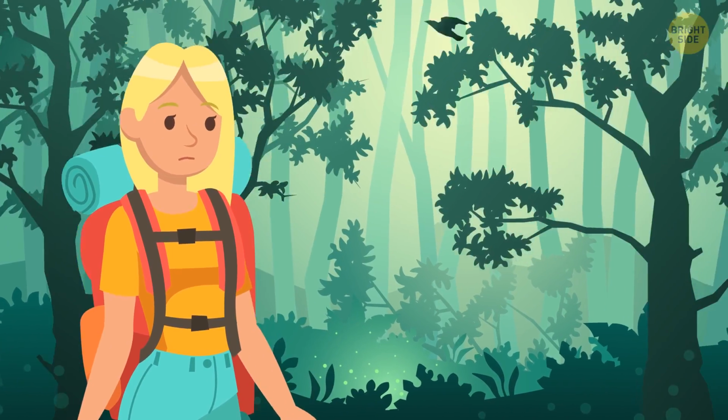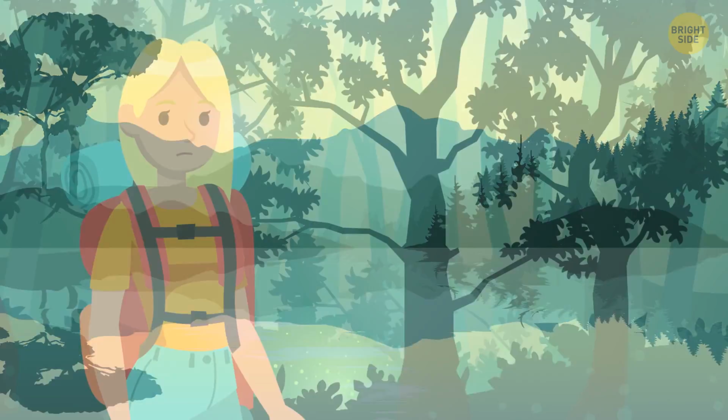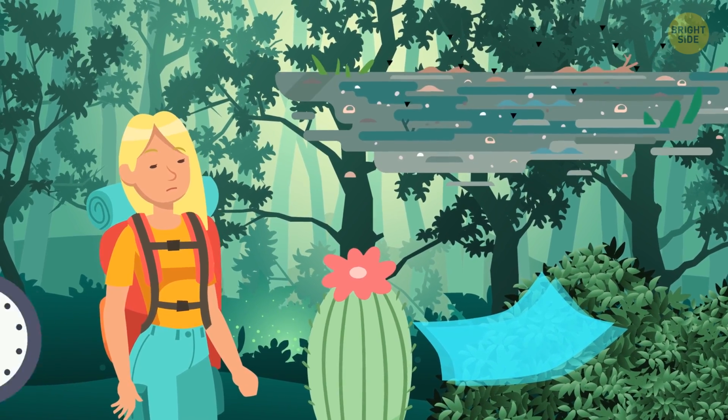Lily got lost in a forest. She got thirsty, but there were no lakes or rivers around her. What should Lily do? Use the flesh of a cactus, collect water from leaves using a plastic bag, or drink from a dirty puddle?